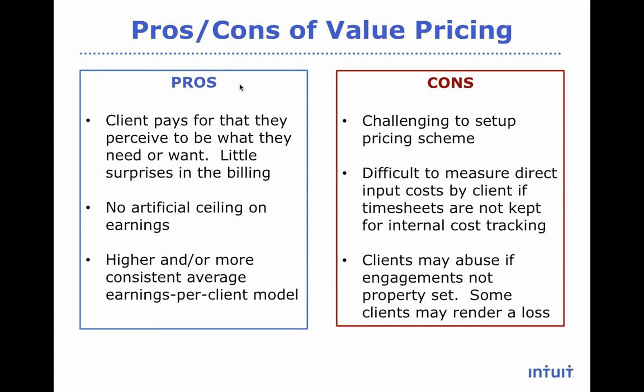There's also no artificial ceiling on the earnings. So assuming that you implement automation tools, that you implement apps, that you are able to train your client, that you can yourself work better, work on the cloud, all these tools that are out there to help us work better and faster will continuously increase our earnings, because our direct cost or our direct time spent is going to go down over time.